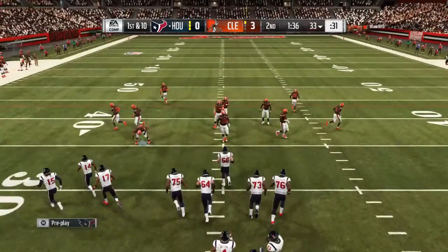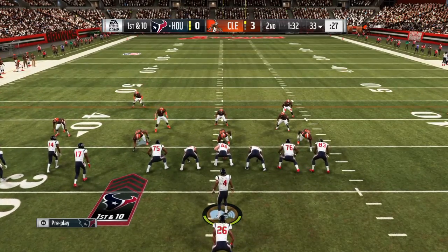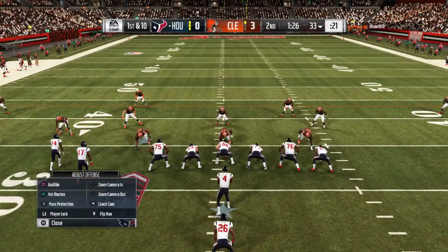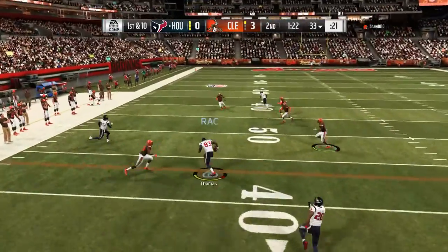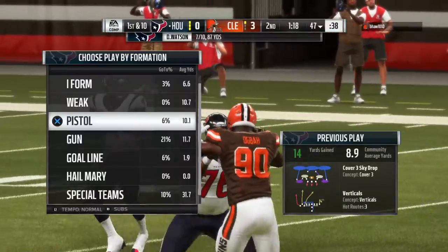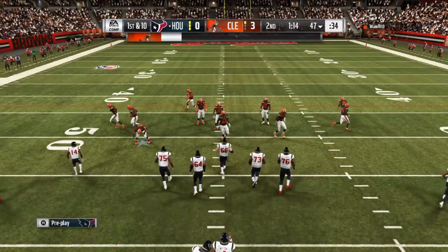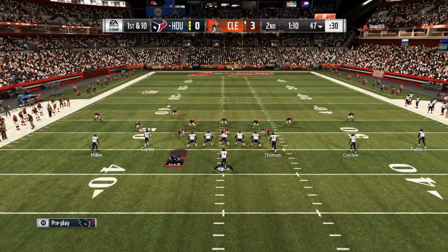So they'll come up 1st and 10 now from the 33. On 1st down, it's Watson. He throws and he hits the slant route to Thomas. And he slips up past the 45 before being tackled. They get 14 on that one. Good for a Houston first down. Watson now 7 of 10 here in this first half, and he's got a 1st and 10.